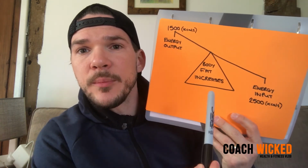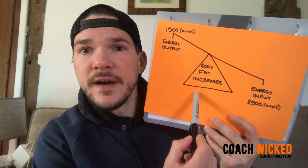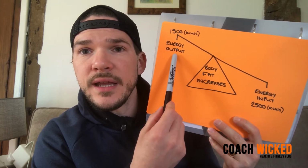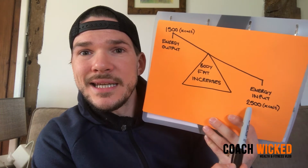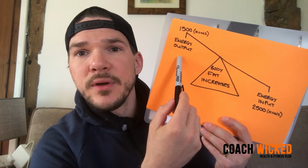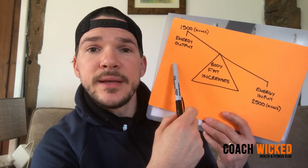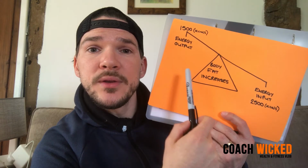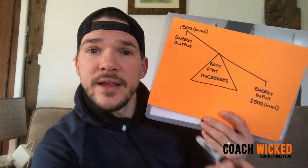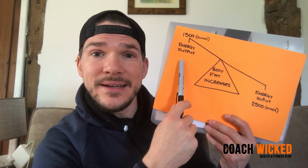So in this diagram, the body is out of balance, and in this particular scenario, the body fat increases. This is because the energy output and the energy input are not equal measure. So when we're talking about energy output, this is the amount of energy that we burn on a day-to-day basis. This includes resting metabolic rate, which is the term that we use to describe when our body is at rest, but also in particular, the energy that we use during activity and exercise.